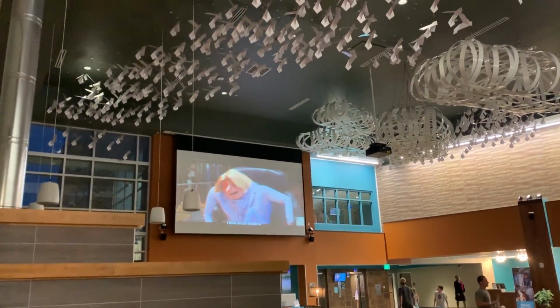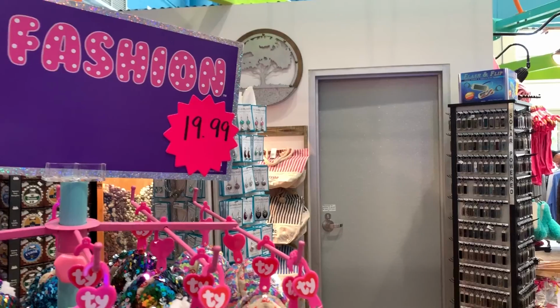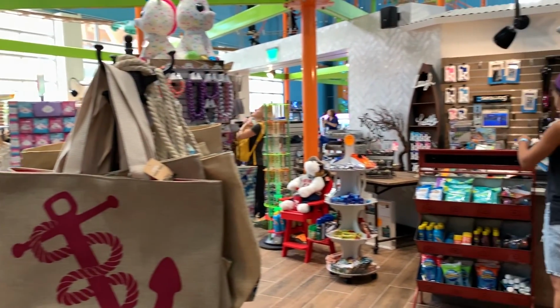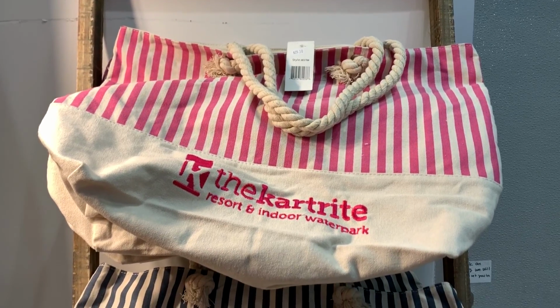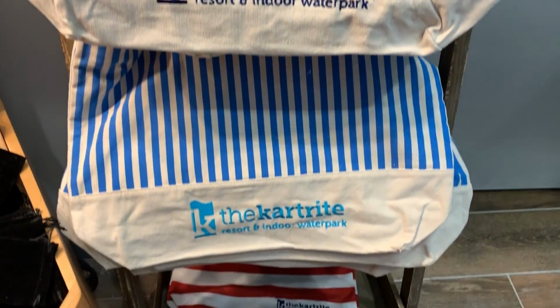One thing that's great about the Cartwright is that when you check in, they'll actually give you an activity calendar for the week. And every single day there are lots of different activities that kids can participate in, from things like donut decorating to DIY sand art. Some of these are complimentary, some have a small additional fee.